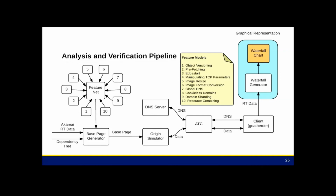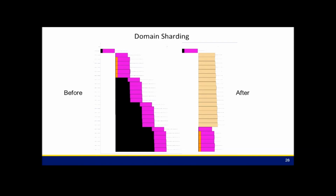Okay, so finally, after the resource timing data is fed through our pipeline and all of our models are applied to it, we get a new waterfall chart. Here's an example of a waterfall chart before and after domain sharding. On the left, you can see we can only load 6 resources at one time, so all subsequent groups of resources have to wait for the previous group to finish before they can start. On the right-hand side, you can see that all 24 items are loaded at the same time. You can also tell that there's an improvement because, as it was said before, it's more horizontally compressed, therefore it's a faster load time.